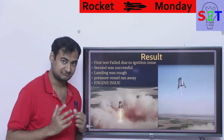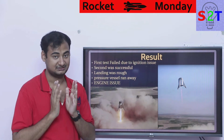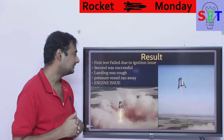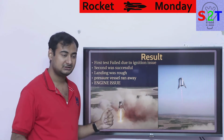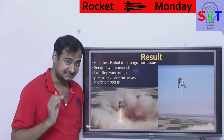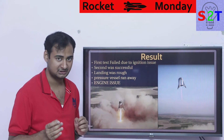So what is the result? What is the final outcome? Now you have to understand this: this was not done for the first time. You can, quote unquote, say this was the third time, because they had done the engine firing test. This was the moment they wanted to do the original 150-meter hop test. The engine malfunctioned.